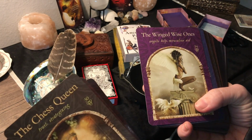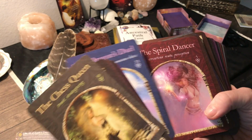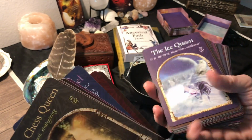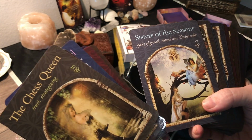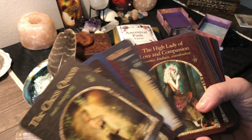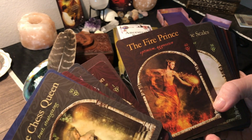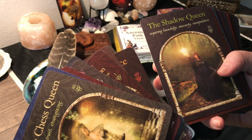Sorry, I opened them up. I must have shuffled them. The Winged Wise One, the Dragon Duel, Spiral Dancer, the Horse King. I love this one, the Ice Queen. The Word Lord, Sisters of the Seasons, Eyes of Beauty, Queen of the Light, it's like every other one, the Dream Walker, the High Lady of Love and Compassion, the Altar Priestess, the Fire Prince, the Keeper of the Scales, Libra, the Shadow Queen.